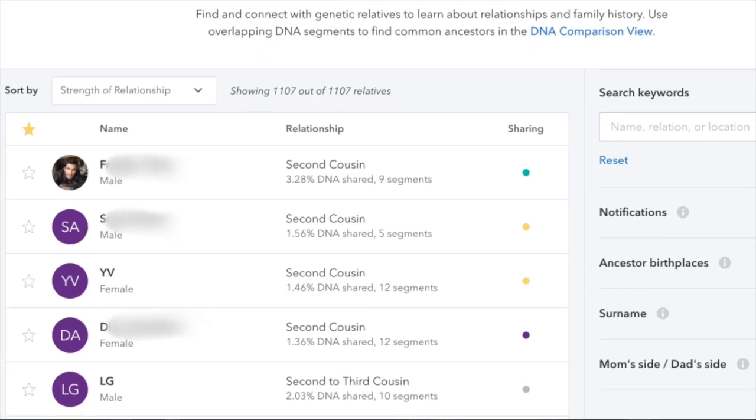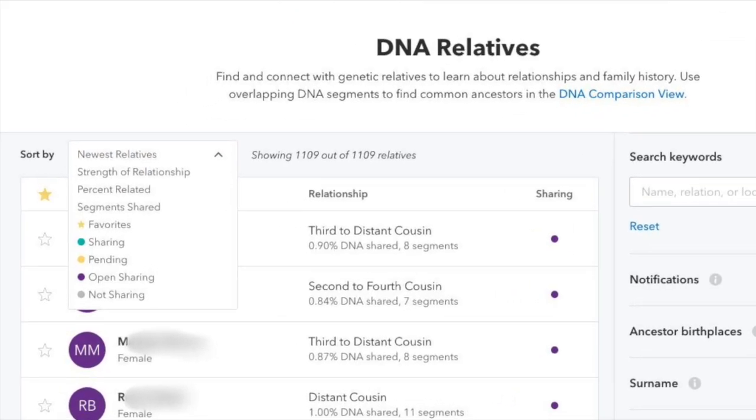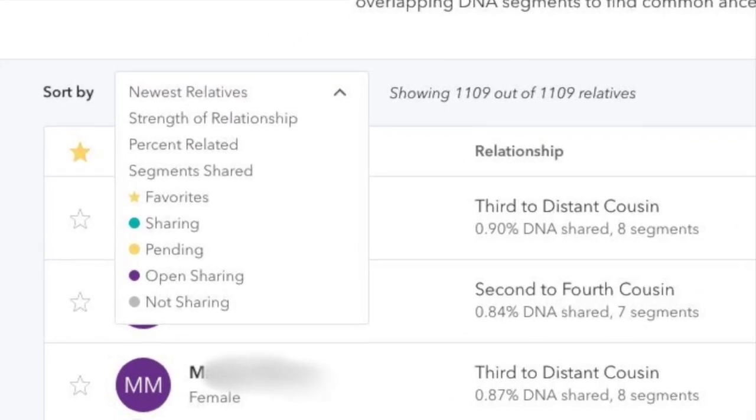Now, some of the downsides to 23andMe include the fact that they don't actually give you numbers of centimorgans shared. All they give you is shared percentages. Another thing I don't like is the fact that there's no new match indicator. You can go into the search engine and narrow it down by who your new matches are, but then when you're actually just going through the regular list, it's hard to see who are the new matches, especially when you're looking at your shared matches.